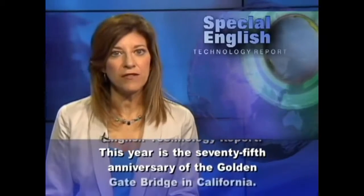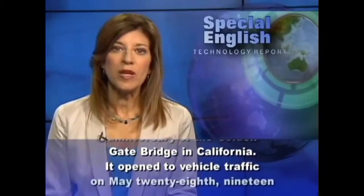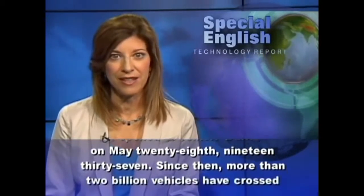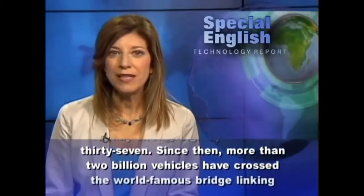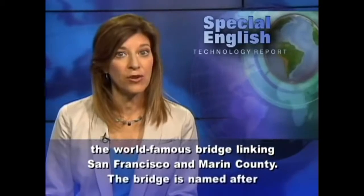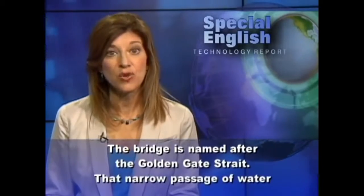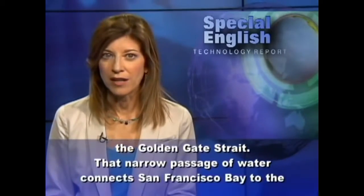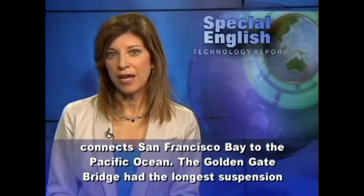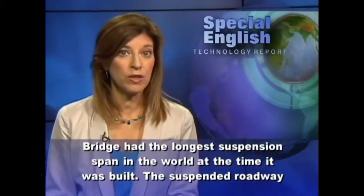This year is the 75th anniversary of the Golden Gate Bridge in California. It opened to vehicle traffic on May 28, 1937. Since then, more than 2 billion vehicles have crossed the world-famous bridge linking San Francisco and Marin County. The bridge is named after the Golden Gate Strait. That narrow passage of water connects San Francisco Bay to the Pacific Ocean. The Golden Gate Bridge had the longest suspension span in the world at the time it was built.